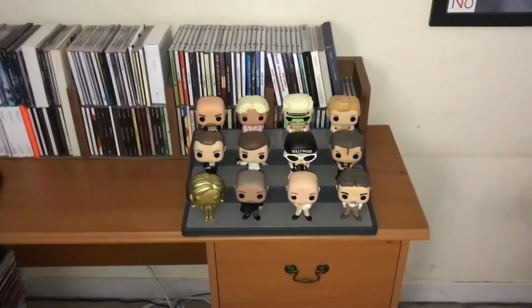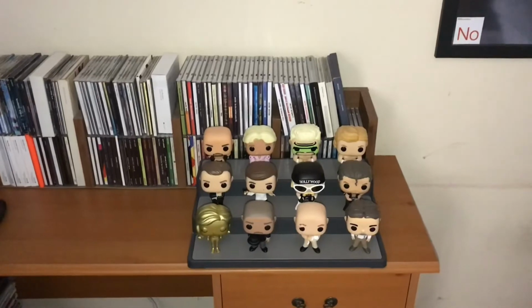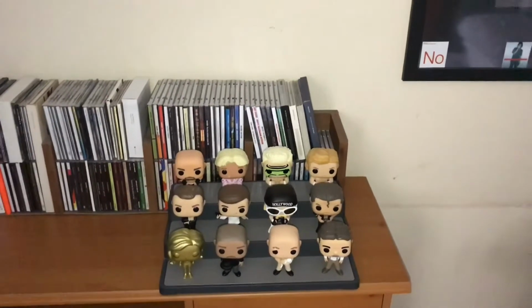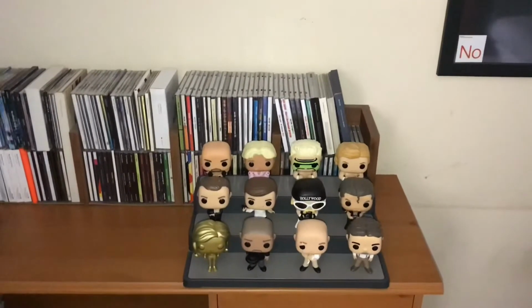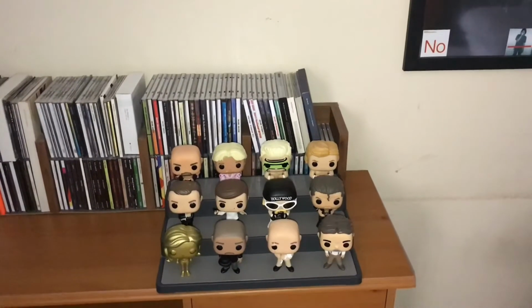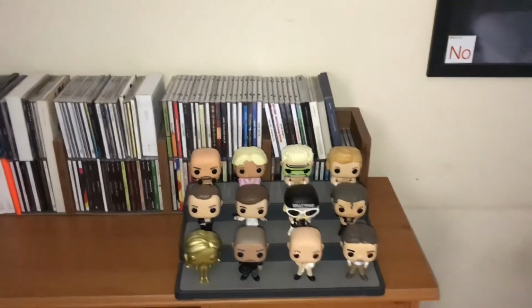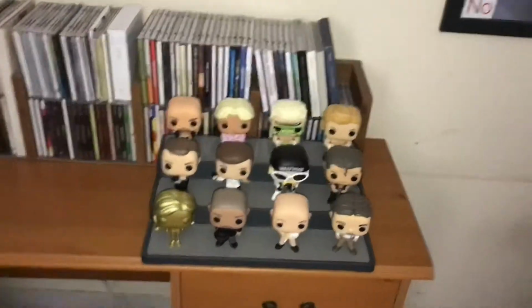So these are all the pops that I've got now. My WCW collection is on the back row and half of the second row. So it's a bit weird having Roger Moore standing next to Hulk Hogan, but that's how we do it. And there joins the rest of them. As you can see, there's Odd Job with his hat in his hand. Roger Moore's there in his white tux. There's the two other exclusives.